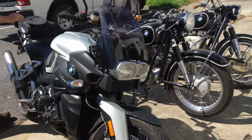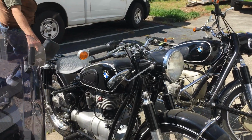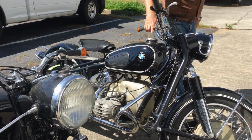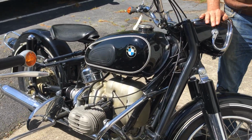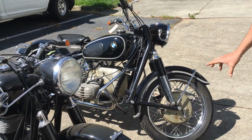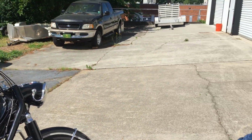K1200R in for service. R26 that we are prepping for sale, and a R50/2 that we are prepping for sale. These should be on the market probably next week. Come on in, we'll show you the workshop.